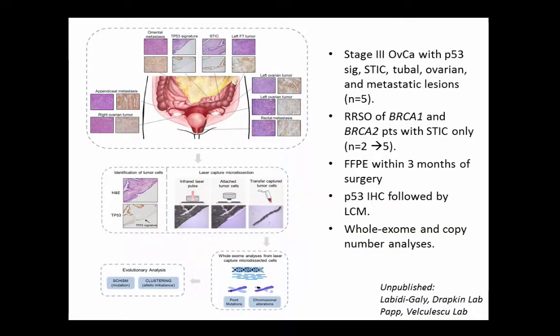And so we did this in collaboration with Victor Velculescu at Hopkins, and essentially we decided to collect a number of cases from women who had stage 3 ovarian cancer where we could identify all those lesions, right? So we had normal fallopian tube, the P53 signature, benign appearing cells, the STIC lesion, the invasive fallopian tube cancer, the ovarian cancer, metastasis, however you want to look at it, and then various metastatic lesions in the peritoneal cavity, right? So we wanted to have cases where we had all that.